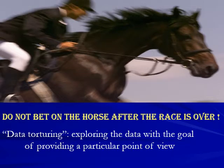Now, this just shows you that some people in research sometimes want to prove that the new methodology is true. So they take the results and try to fit them in a certain way such that they prove their goal. So this is not honest, and it is called data torturing: exploring the data with the goal of providing a particular point of view.